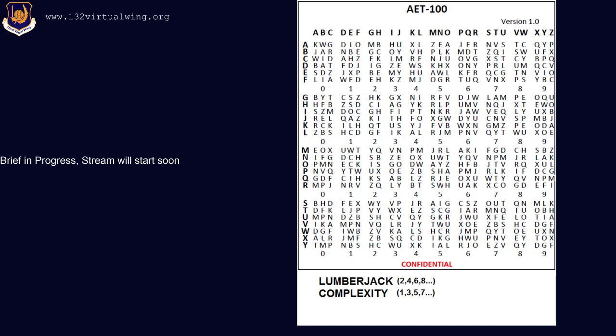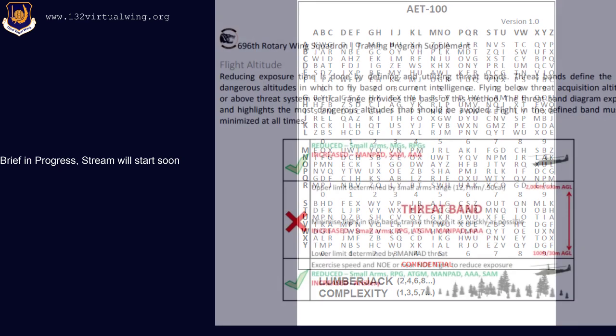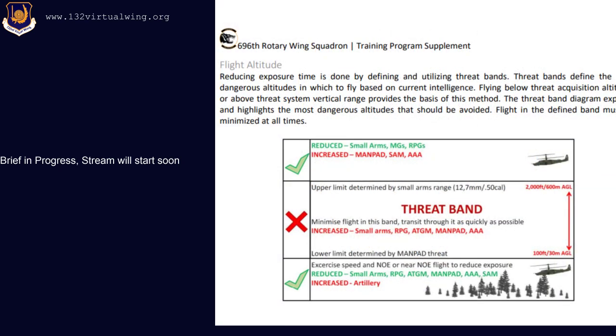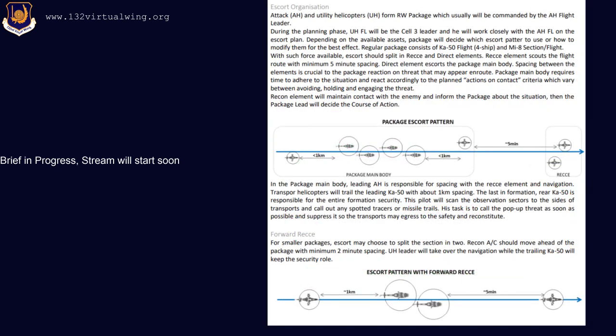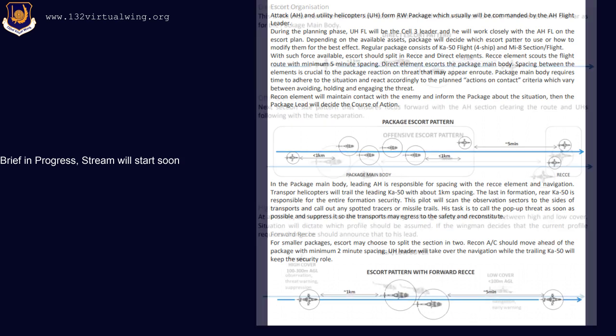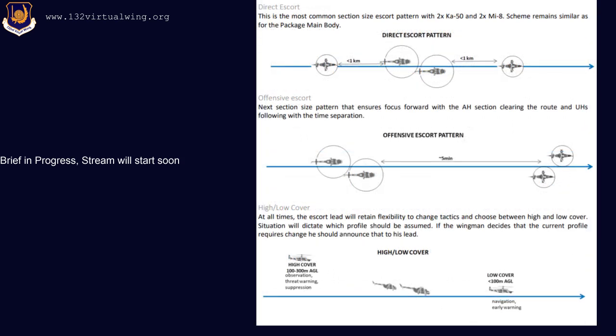One thing to note is the hasty hold brevity. If flight lead, the front KF-50, notices any threats in the area, he will call a hasty hold, which will mean that Grizzly flight and the KF-50 Shark wingman will go low level and establish a wheel hold, with Shark 3-2 being on the outside circle providing security.